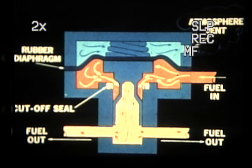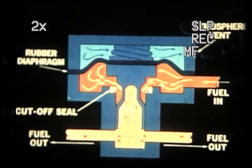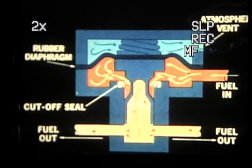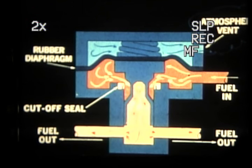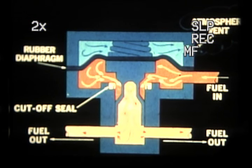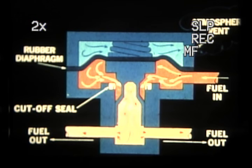Notice the atmospheric vent at the upper right. Each time the valve moves, this upper chamber must be able to breathe. If this vent should become obstructed, the valve will not operate properly. The vent must always be open and facing away from ram air entering the cowling.